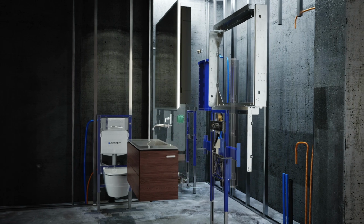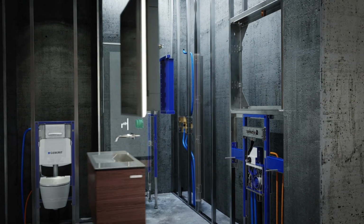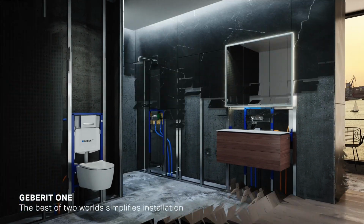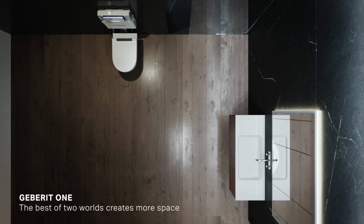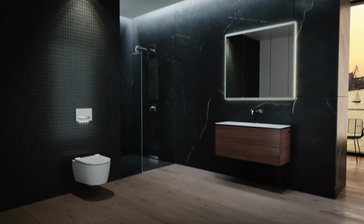The well-known system behind the wall and the products in front of the wall are optimally aligned with one another, making planning and installation even easier. Nobody can utilize the space behind the wall quite like we do. This enables us to create more space in front of the wall and in the entire bathroom.